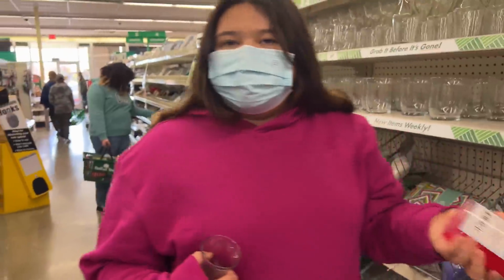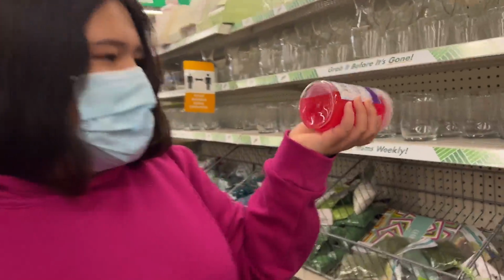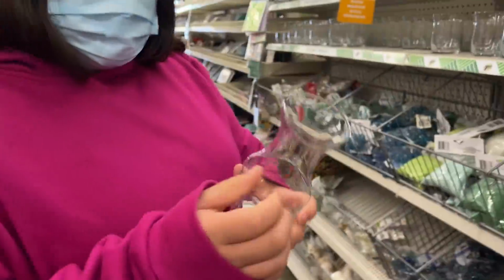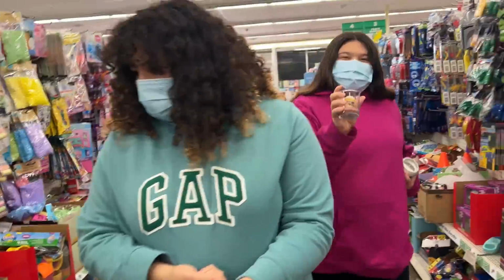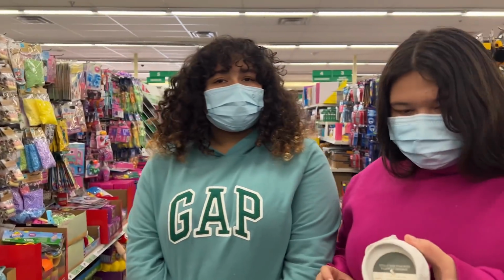Guys, they have crystals. Sometimes they have Orbeez in the flower section, but they don't have them here. These aren't actually Orbeez, but they're for your flowers and stuff. Look, guys, I'm gonna get this for my gym. It's a coffee cup candle. Say what? And I also found this candle, it's really cute.